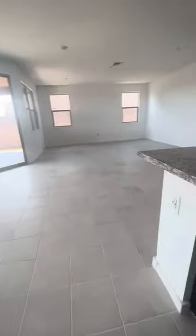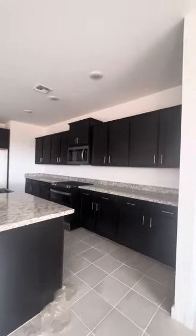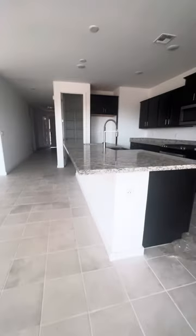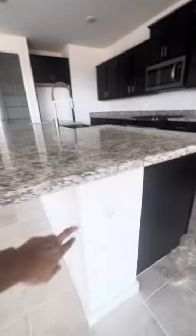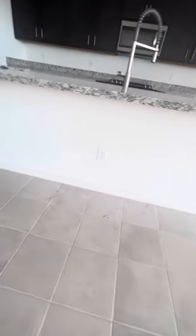Let me come over here. So the kitchen overall will remain kind of the same. I did notice what you were talking about. So yeah, it looks like they're not done painting. Looks like caulking, see all that? I think that might be what you were referring to last time.